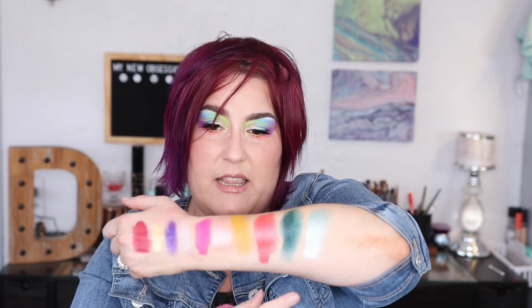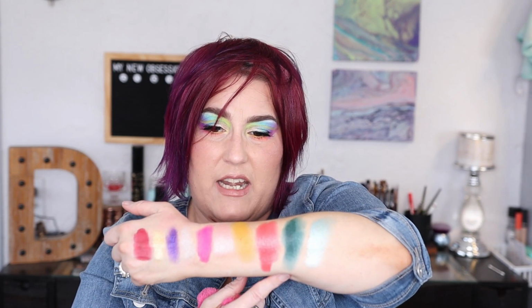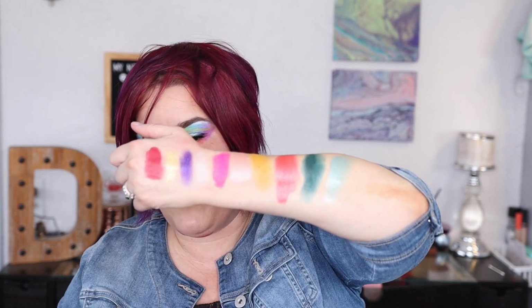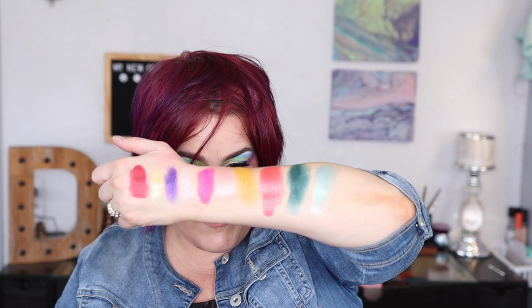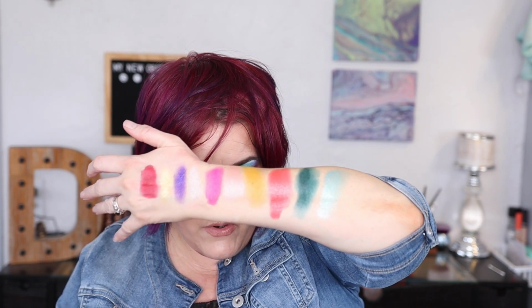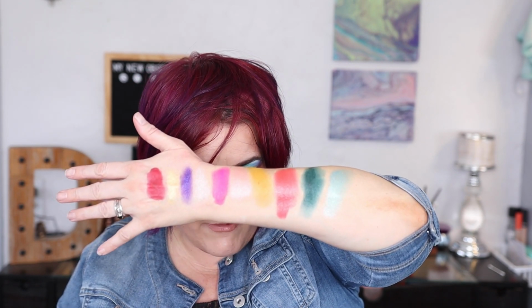And these two on the end here were a beautiful color story to try and put into an eye look, but this matte shade gave me so many problems when I was trying to work with it that I just gave up. So those are my favorite and least favorite shadows in the Ace Beaute palettes that I have in my collection.